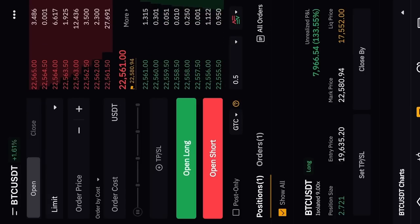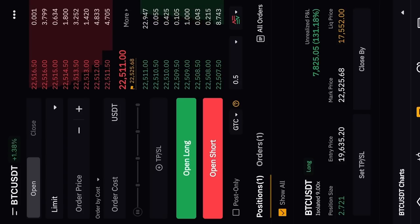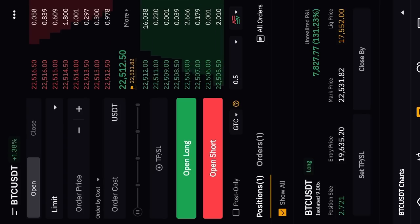My Bitcoin trade is up almost $8,000. Look at that, 7,920, 7,878. It's pulling back a bit, 131% in the profits, 7,820. It's fluctuating around a lot. Look at that.